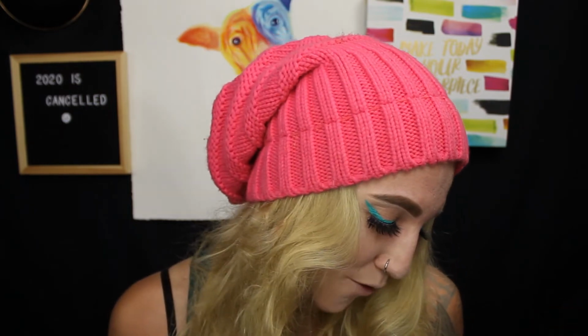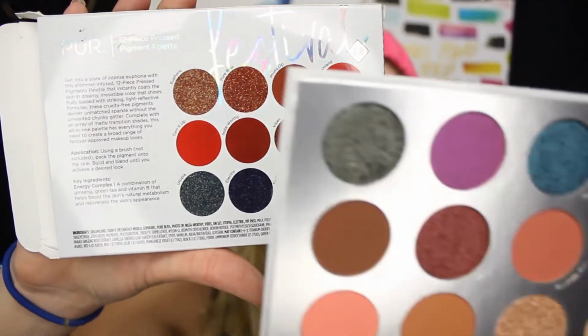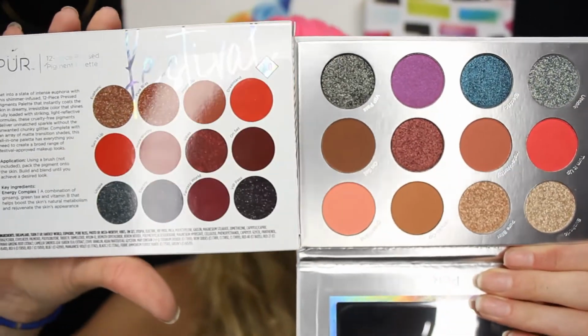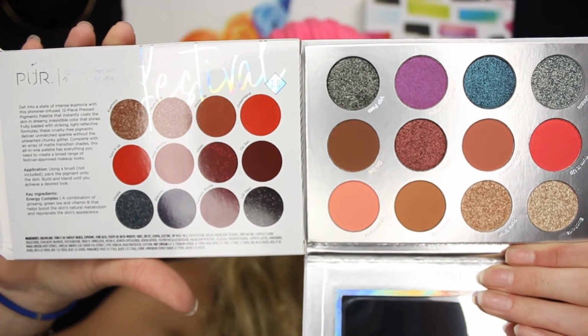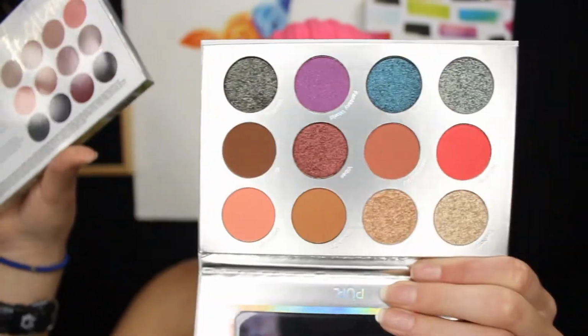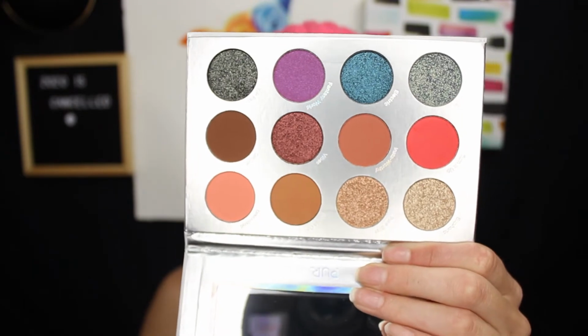So it retails for $36. I personally would not spend $36 on a Pure palette like this, especially with the marketing being that it should look like this and it should be vampy and it should be pretty, and then we get this, which is not even remotely close to what they're advertising. I just kind of want to show you guys a little bit up close. So this is what they're advertising and this is what I received. So it's not even kind of close to the same thing. If I saw this online and wanted this palette and received this palette, I would be so freaking mad.